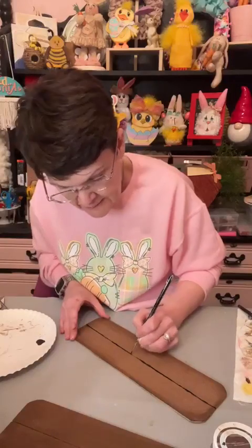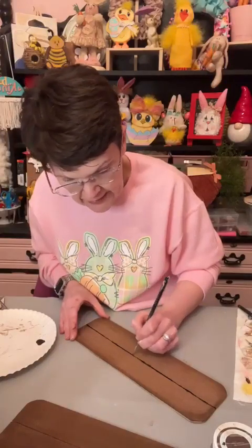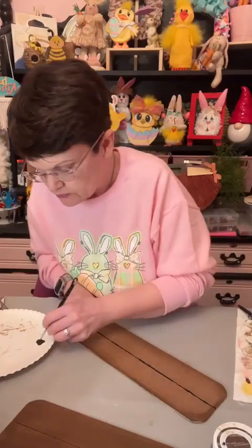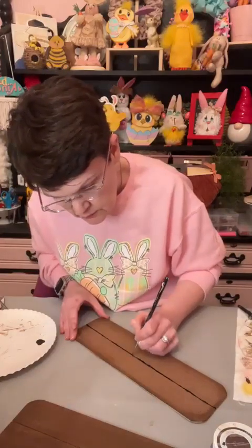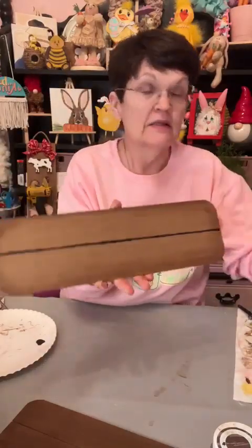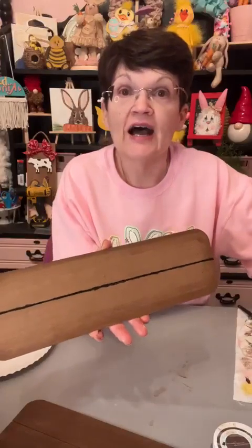Kind of a mess, but we'll get it. All right, let me try to get in there. All right, so there's the line, okay? It's not perfect. I couldn't get it if I tried.